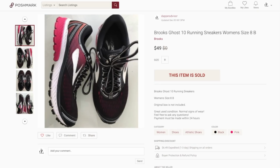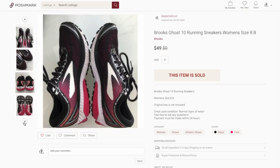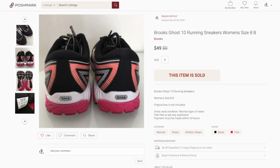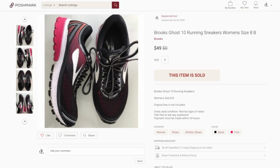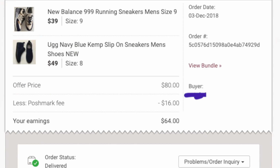Next is a pair of these Brooks Ghost 10 running sneakers, and the Brooks Ghost 10 is probably one of the more popular models. I sell a ton of Brooks sneakers, and I was expecting to get maybe 60 bucks for these, but I still went ahead and took 49. I had them listed for 59, but sometimes offers come in and I just want to get rid of the inventory and make my money back with some profit, so I just went ahead and accepted that. So these were in really good condition and shipped out next day, and everything was all good. This is actually part of a bundle.